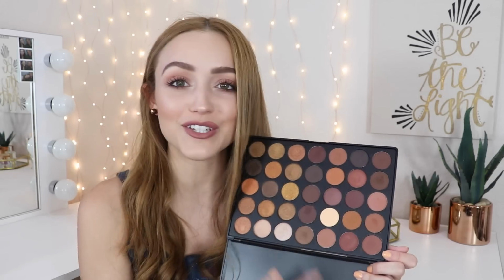I'll just take one of these shades, buff it into my crease, and put it on my entire lid, kind of like a wash of color, like an all matte look, and then that's what I've been rocking recently. And in these warmer months, I really can't be bothered with a full-blown smoky eye.